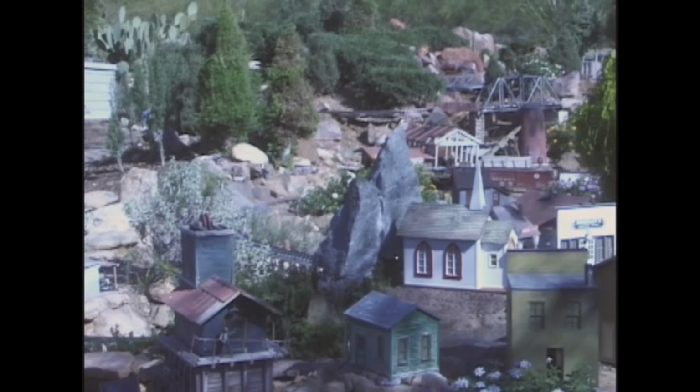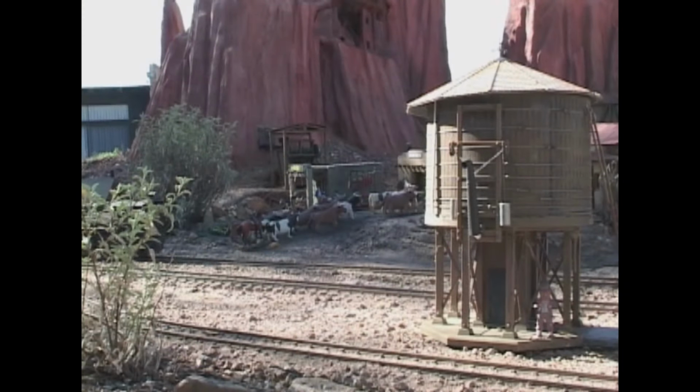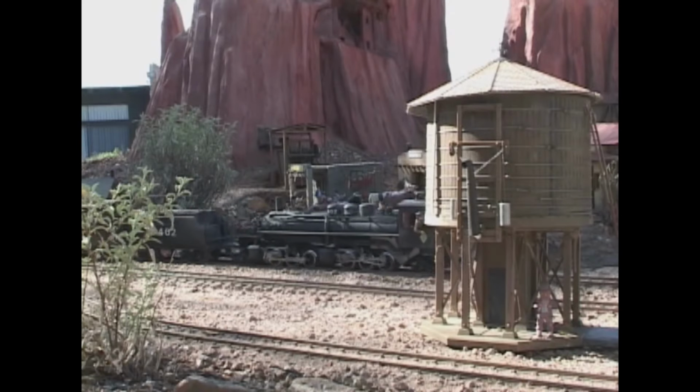It then expanded into about 500 feet. And from that point, after I retired, it grew into about 1,400 plus feet. And it just appears to keep growing.